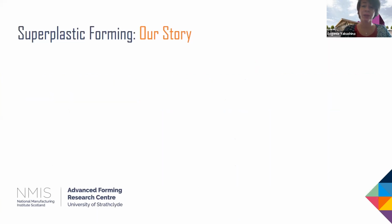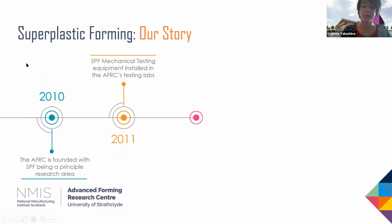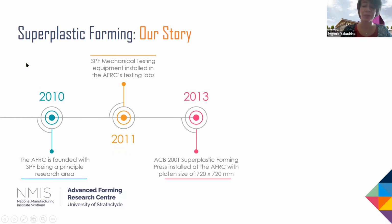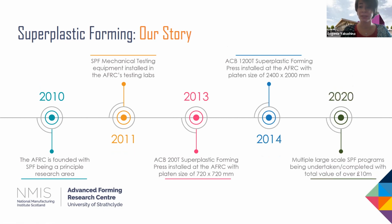On the next slide, I would like to speak about one of the main capabilities within our team: superplastic forming. The superplastic forming capabilities in the center represent quite a broad expertise that has been developed for more than 10 years already. We started in 2010 when the AFRC was initiated, and we began developing the assessment of testing capabilities to understand material process parameters and material properties in order to fulfill the superplastic forming requirements.